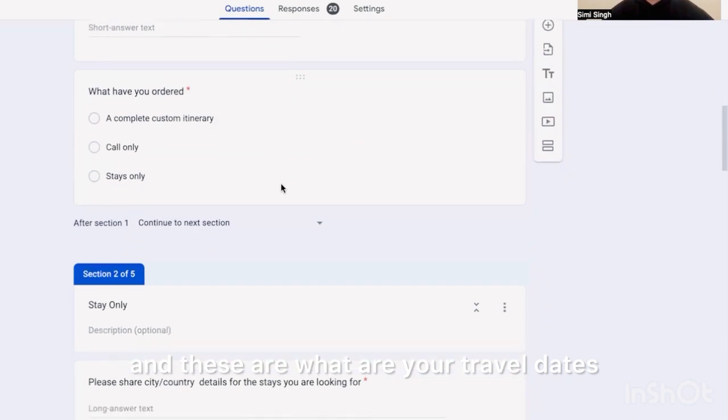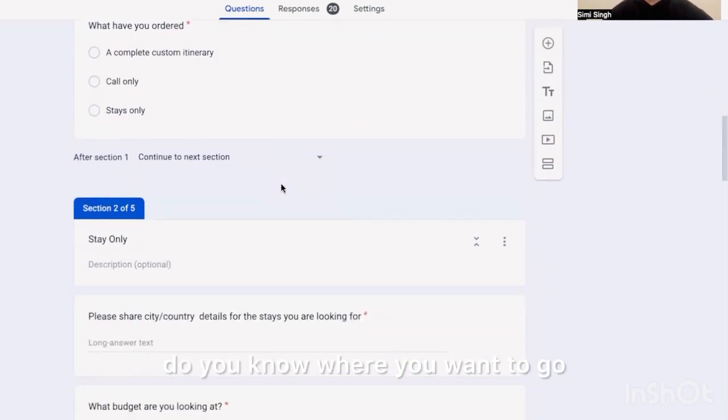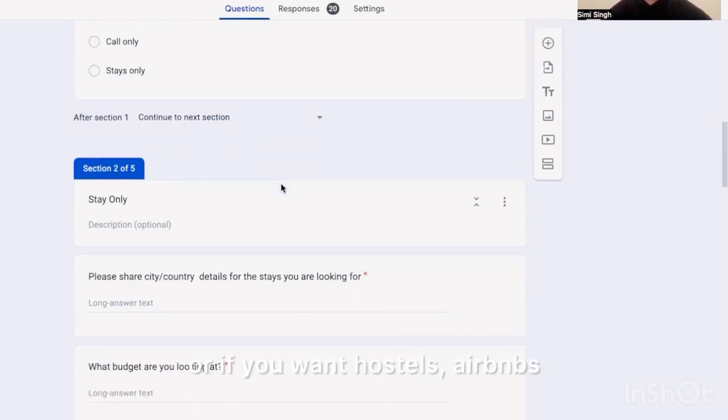And these are, what are your travel dates? Do you know where you want to go? What sort of hotels are you looking for? Or if you want hostels, Airbnbs, things like that. What is the walking distance you prefer? What is your mode of transport that you prefer? If you have any dietary requirements, so that we can cater everything to you.